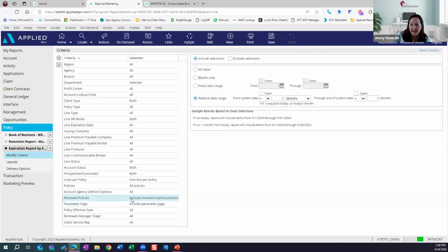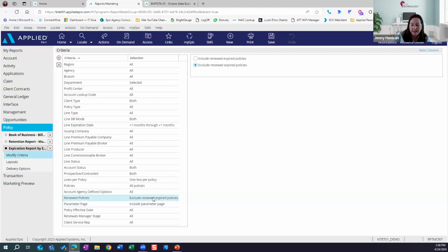And in this case, I have excluded anything that's already been actioned renewed in Epic. If I want to see those policies as well, just to make sure, then I want to include those. That's a unique criteria to the expiration report that's not on the book of business report.